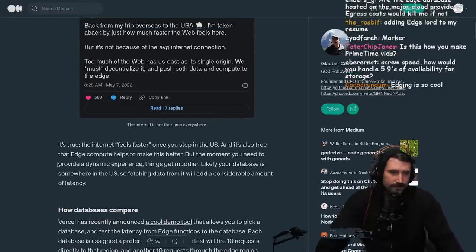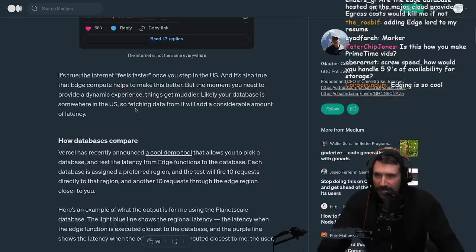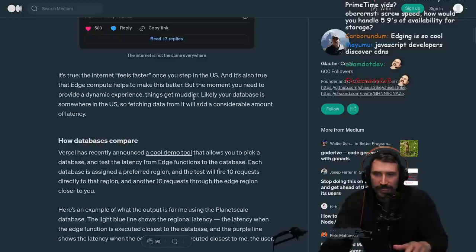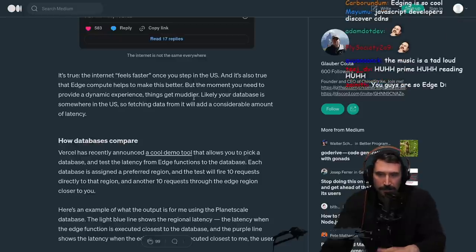Guillermo sends a tweet. It's true. The internet feels faster once you've stepped into the U.S. And it's true that edge computers help make this better. But the moment you need to provide dynamic experience, things get muddier. Like your database is somewhere in the U.S., so fetching data from it will add a considerable amount of latency.